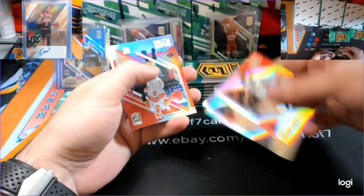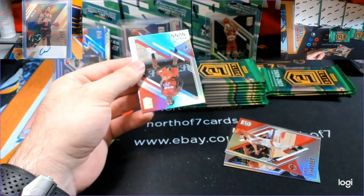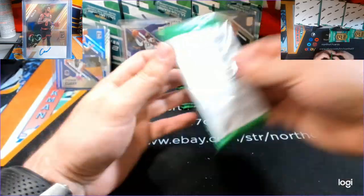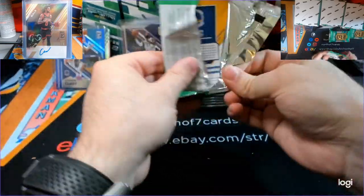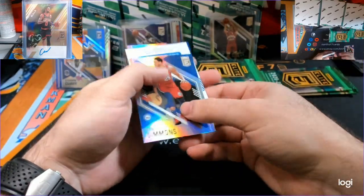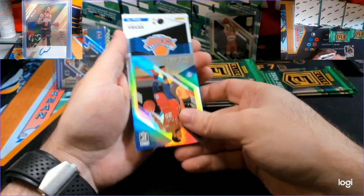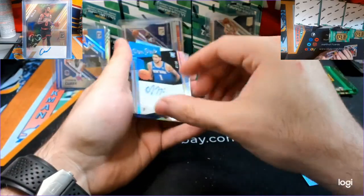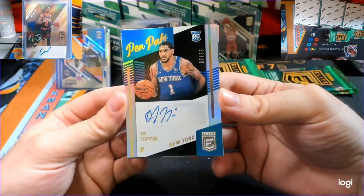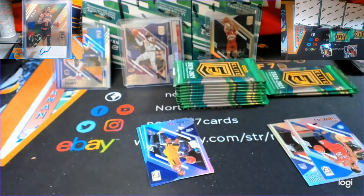Van Vleet, Rubio, a Malachi Flynn. Red parallel. I'm like, why is it not numbered? Nunn and Tobias Harris. Field, Ben Simmons, and you be something. You be something, Mr. Man. Is going to be Obi Toppin? It's going to be Obi Toppin. 7 of 99. Pen Pals, Obi Toppin. Got two of his autographs from the last case. So he has not been forgotten about.